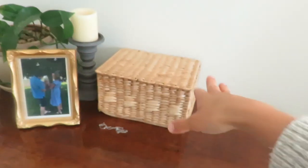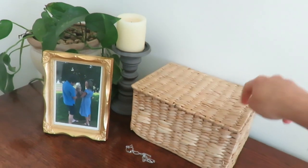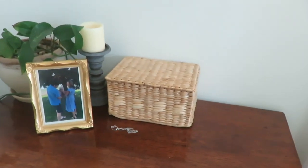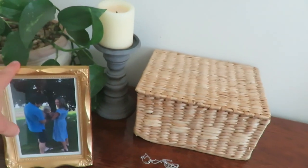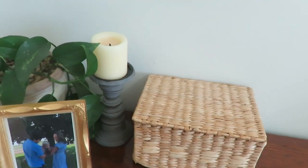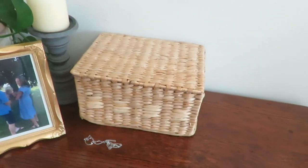So there's gonna be some baby stuff in here, like the wipes maybe, I don't know, just some other stuff there to make easy access. Just moved a different plant here that was on top of our fridge. I don't know if I like this gold in here. And then I have two of these actually, but I only have one candle and they're the same height. So I don't know how I want to rearrange that.